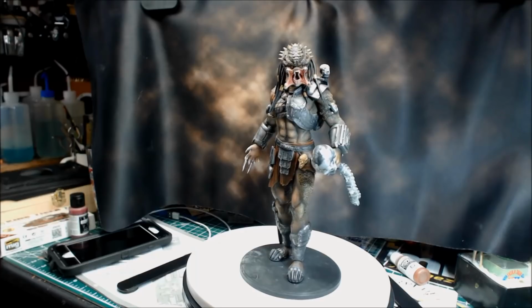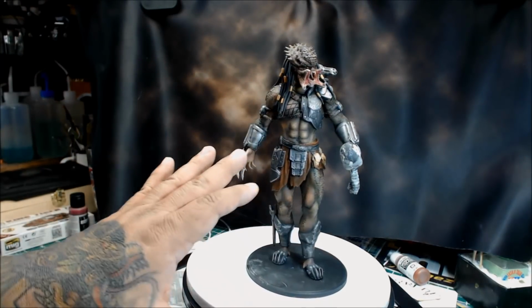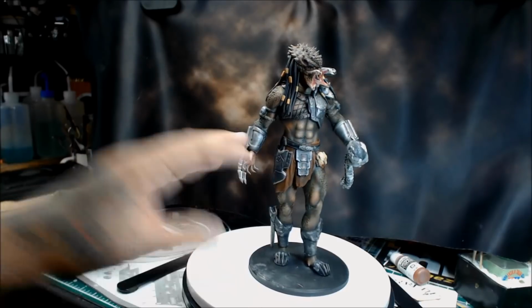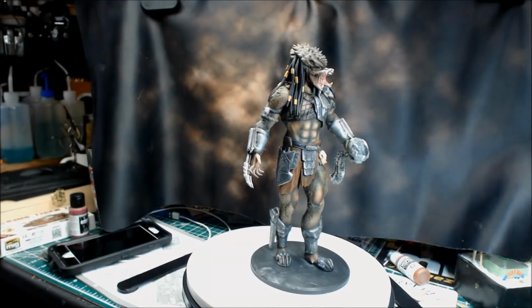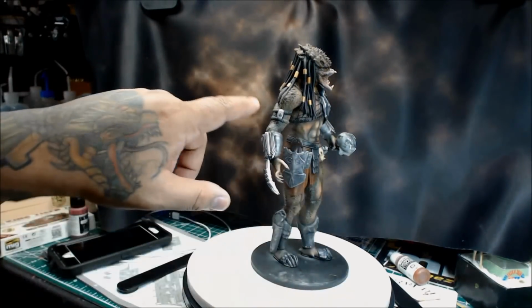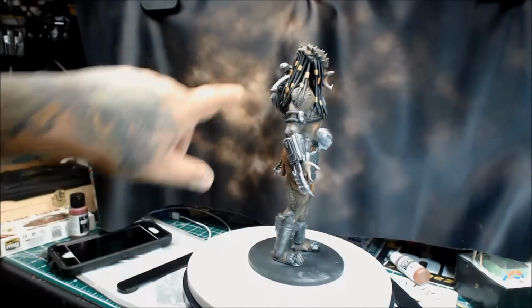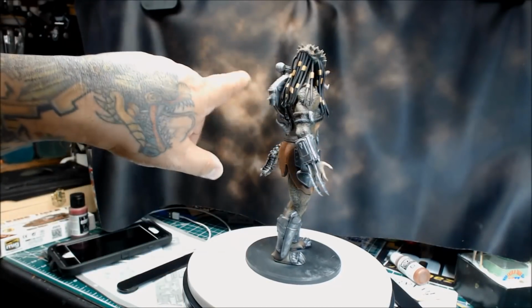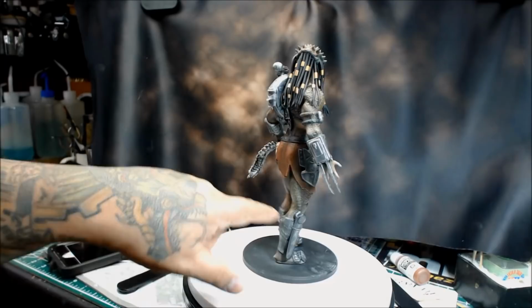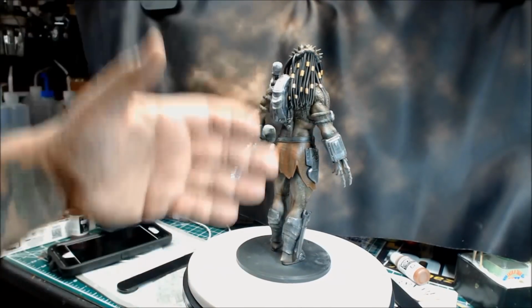Okie dokie. This is what I've been working on, along with a couple of other ones, but this is the one that's almost complete. He's about maybe a good 70% done. The body work is done other than a few little things, like the armbands here, the belt, and a little wash that'll go on this to dirty it up just a little bit, add a little grime to him. But for the most part, the figure itself is done.